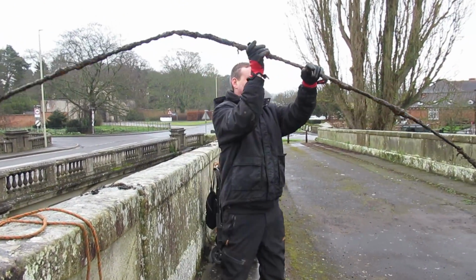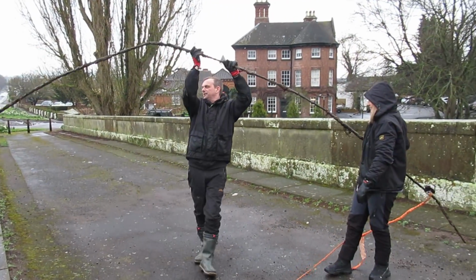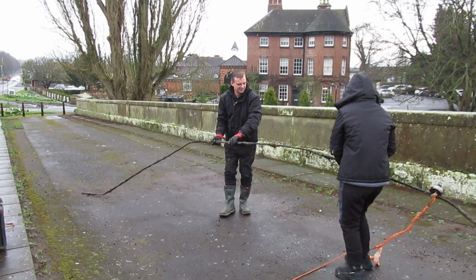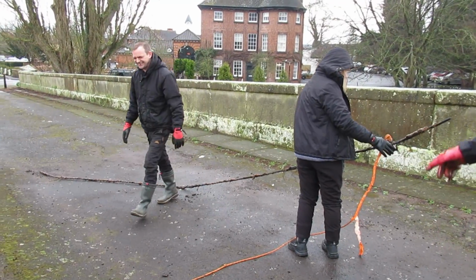That's a long one, Mike. You know where it is, don't you? It's the old metal fencing that used to run along the edge of the riverbank. Yeah. Steve, you know when you put it there, that fence? Yeah, I helped dig the holes out.